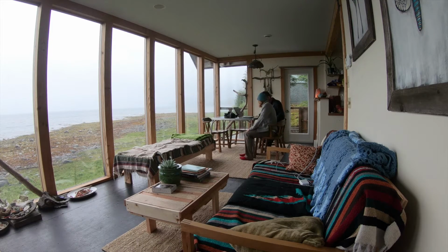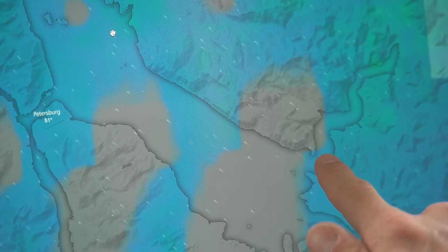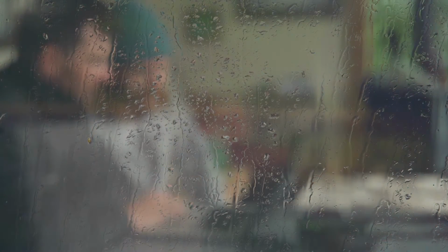As you can see, it's a little rainy and windy out there. So we're here. This is LeConte. Looks like it's gonna be a little bit wet. A little bit wet. That's all right. It's Alaska.